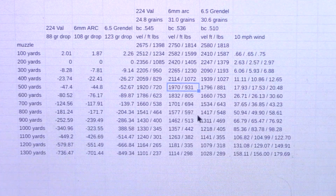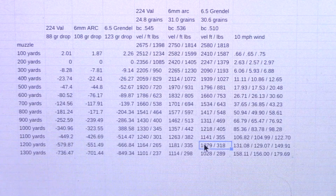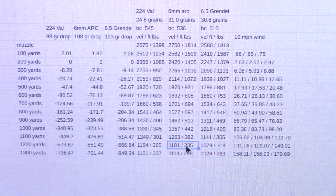Let's try it again at 1200 yards, for example. 1181 feet per second on your ARC compared to 1164 on your Valkyrie. Not much of a difference, but still a slight edge to the ARC, and that's with a heavier bullet, keep in mind. And then only 1079 feet per second on your Grendel. In terms of the pure energy, 335 foot-pounds of energy to the ARC, 318 Grendel, 265 on your Valkyrie.